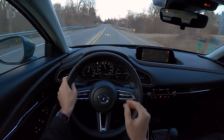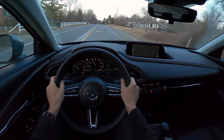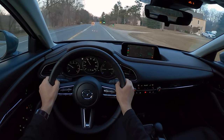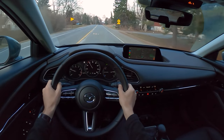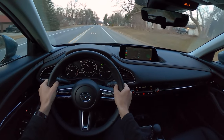One thing I like: if you compare that engine sound to the CX-30 that we drove in 2020, I think they got rid of some artificial noise. This is a lot quieter and less fake sounding than the CX-30 I drove last year, which I find to be kind of interesting.